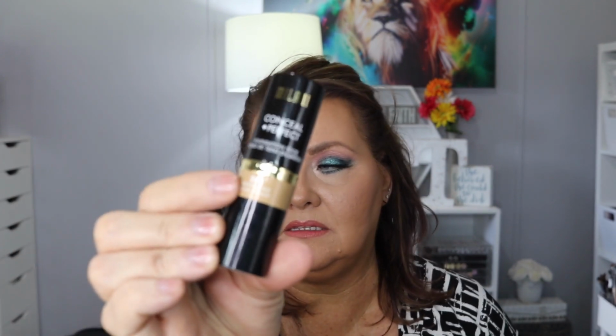This is their new Conceal and Perfect stick foundations. I got 245 Warm Beige. Ooh, I might have to let myself tan fade a little bit. That is Warm Beige. I like that it has the name and the number here on the front and on the bottom. And then I have 210 Creamy Nude. Just going by touch, these remind me of the Makeup Forever HD makeup sticks. That is really pretty coverage though.